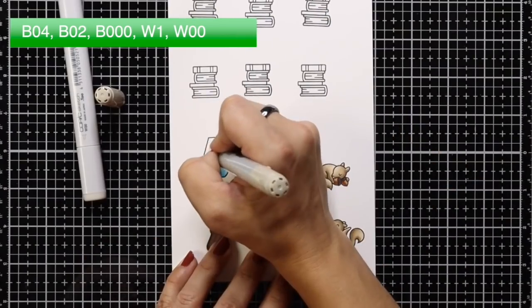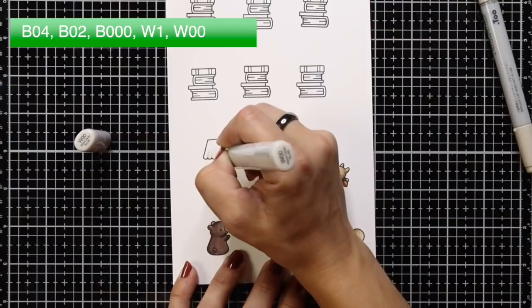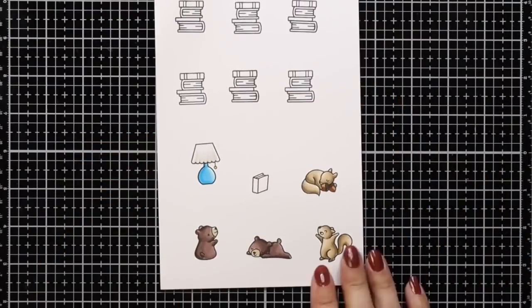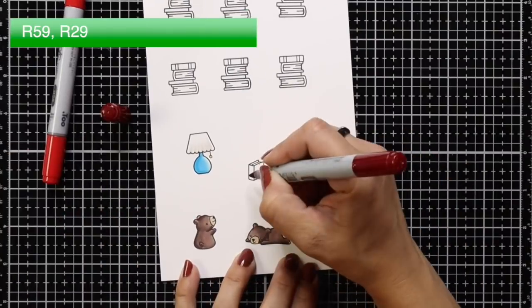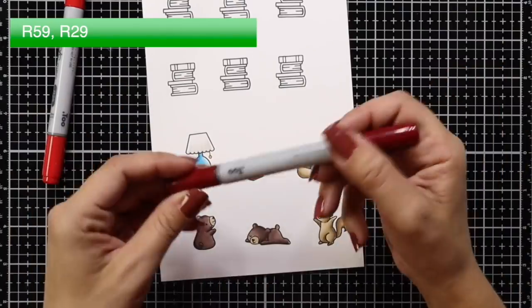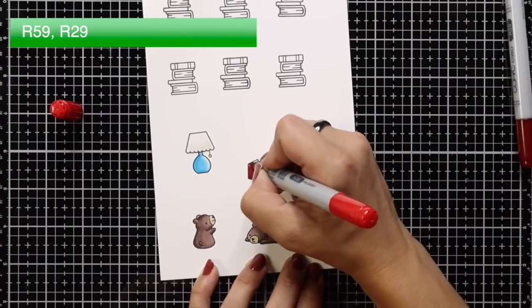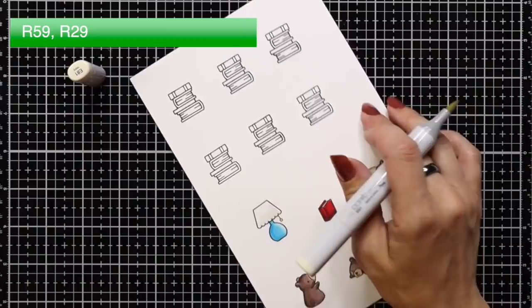Like I said, I did color the lampshade. I didn't end up using it. It didn't quite fit into my card. And I have multiple stacks of books at the top there that I will be coloring. I'm going to be using pretty much the same colors throughout the books. I'm just going to be varying which book is what color, just trying to change it up a little bit, make it look like they're different books. And I didn't do any real shading on any of them.